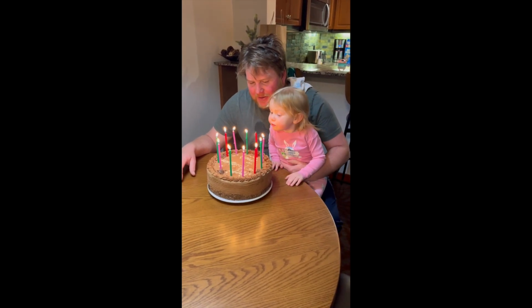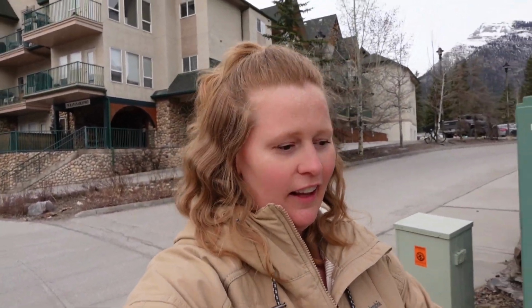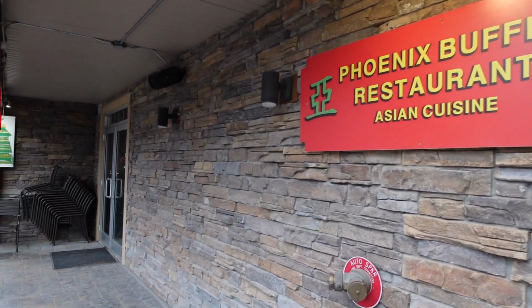Ready? One, two. We're back again. We are doing another nap in the stroller, which is super convenient because I'm just walking down the street to pick up some supper from the Phoenix restaurant. I've never tried it before, but it's very close proximity. We didn't feel like going out anywhere tonight.